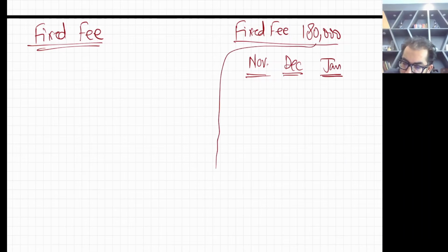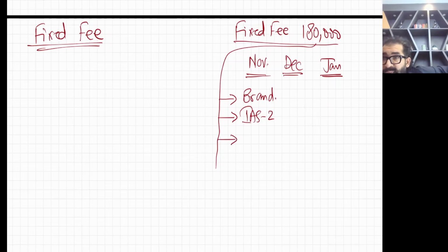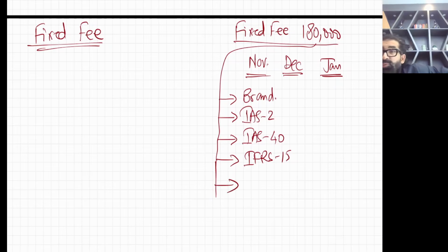Now this fixed fee will help us in improving the brand. Yes, this fixed fee will help us in selling the inventory, so IAS 2. This fixed fee will help us to rent our investment property, IAS 40. Selling is IFRS 15. This fixed fee will also help us in getting the rental agreement, that is IFRS 16. So I would say it's a general cost.